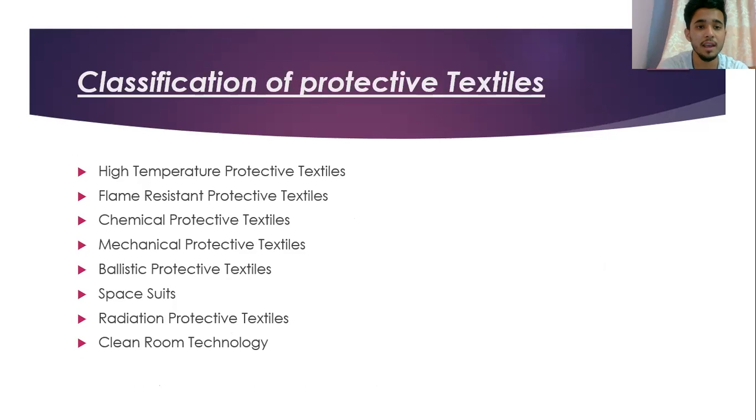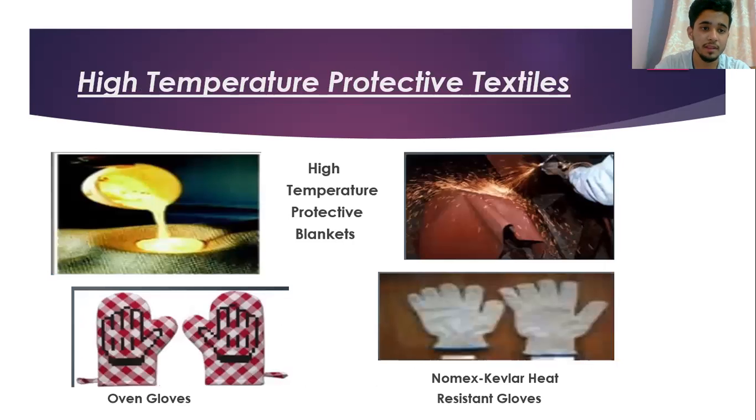The next point is classification of protective textiles: high temperature protective textiles, flame resistant protective textiles, chemical protective textiles, mechanical protective textiles, ballistic protective textiles, space suits, radiation protective textiles, clean room technology. So the next point is high temperature protective textiles like oven gloves, Nomex, Kevlar heat resistant gloves.